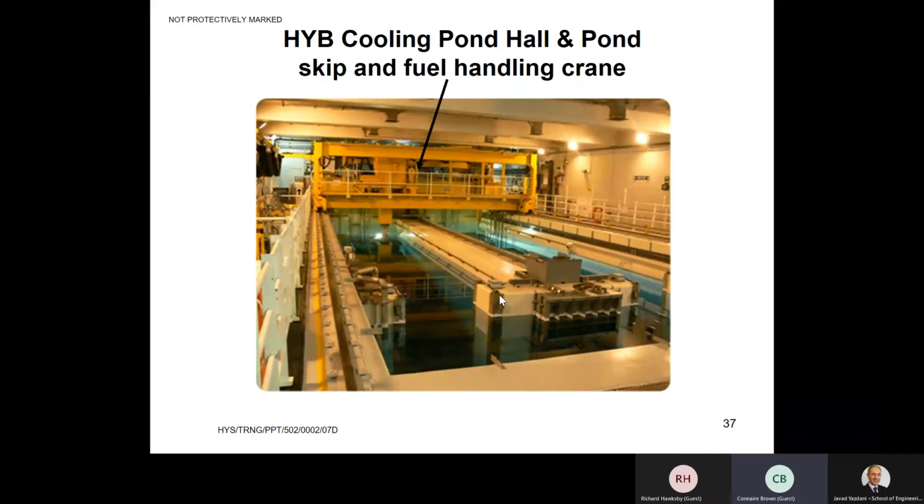From memory, I know we certainly haven't deployed those stop gates in my tenure. I don't know, Richard, have you ever had to use them? No safety case. There you go. That's why we won't use them, because we haven't got the safety case to do that.